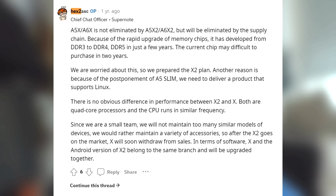Because of the rapid upgrade of memory chips, it has developed from DDR3 to DDR4, DDR5 in just a few years. The current chip may be difficult to purchase in 2 years, referring to the chip that is used in A5X and A6X. We are worried about this, so we prepared the X2 plan. Another reason is because of the postponement of the A5 Slim, we need to deliver a product that supports Linux.